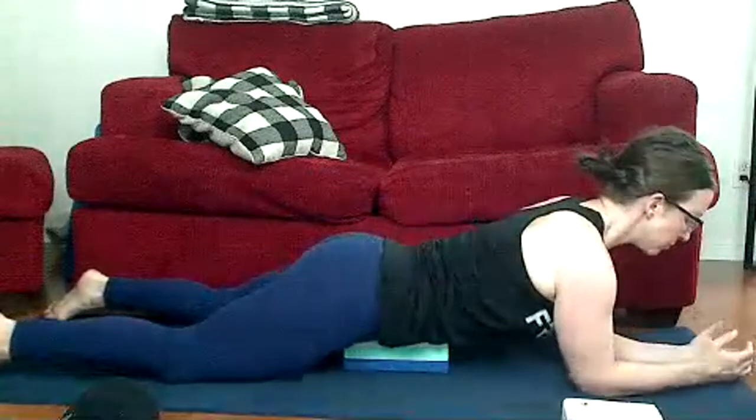Okay. Now, if some of you have had any recent abdominal surgery, or there's anything going on on the inside of your abdomen, you can definitely skip this part, or you can lie straight on your belly and breathe, or you can just come to a seated position and just follow us with the breath. That's fine.